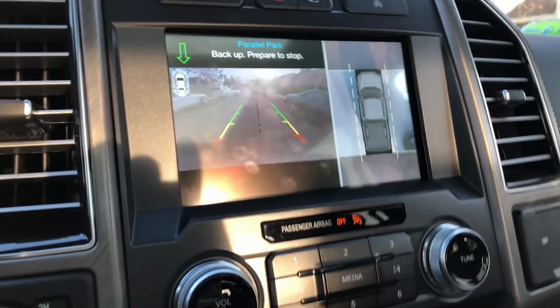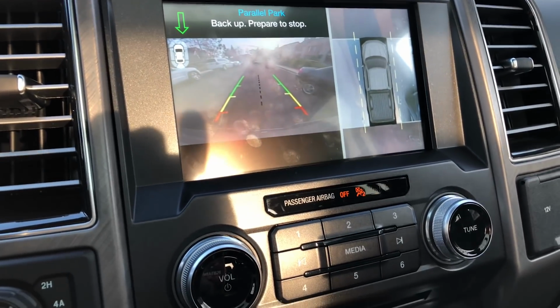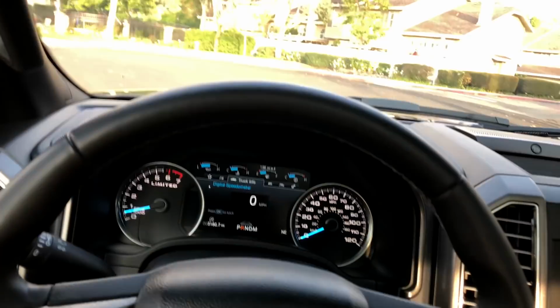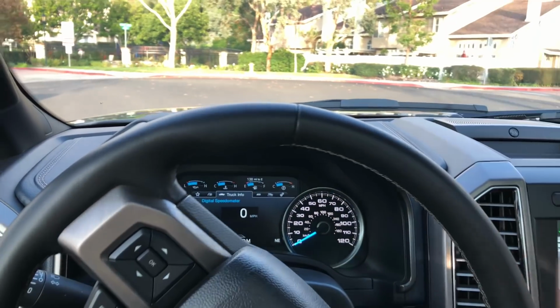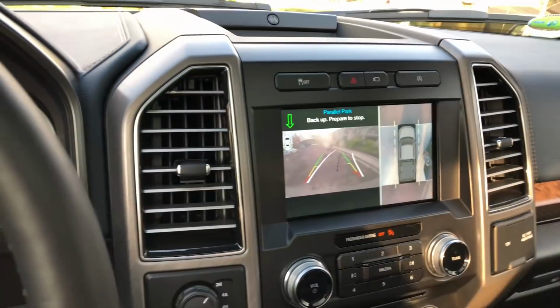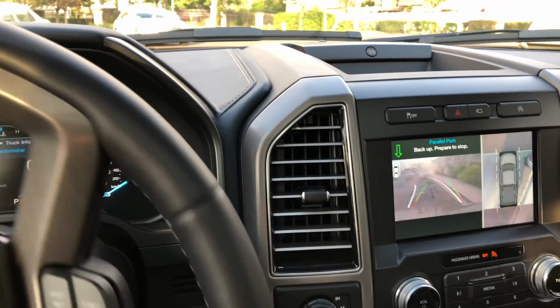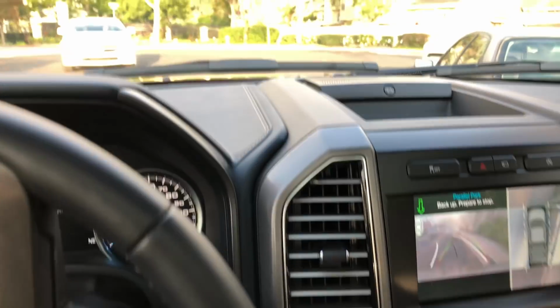So it's looking at all the stuff. That's the wheel. I'm holding the phone. My foot's on the brake. My other hand's over here. It's doing this all itself.